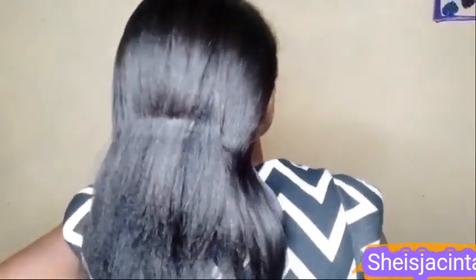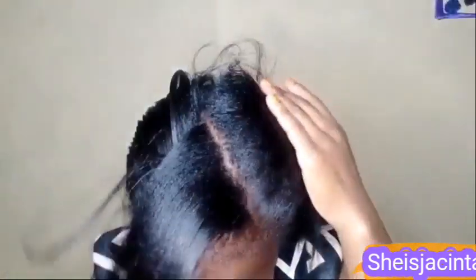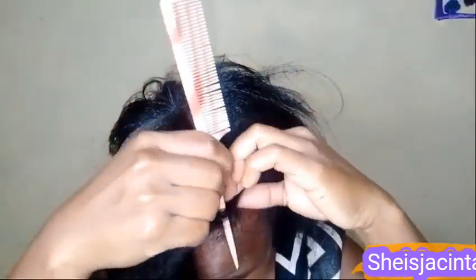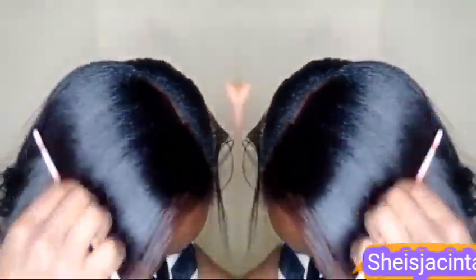And again, I got some burns. The heat was too much, and I actually realized this after a week. So in case you're watching this, please ensure you tell your salonist if the heat is too much. Please tell them. I tried to raise my voice, but this guy did not get me. I ended up having some patches all over my head, which I'm still healing from until today, 2 months later.